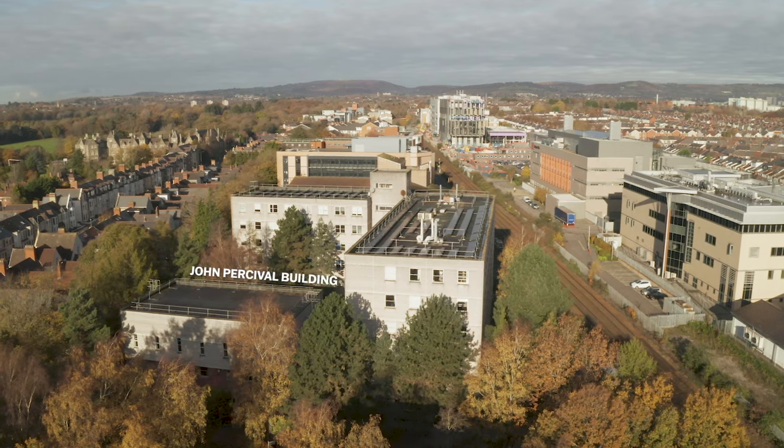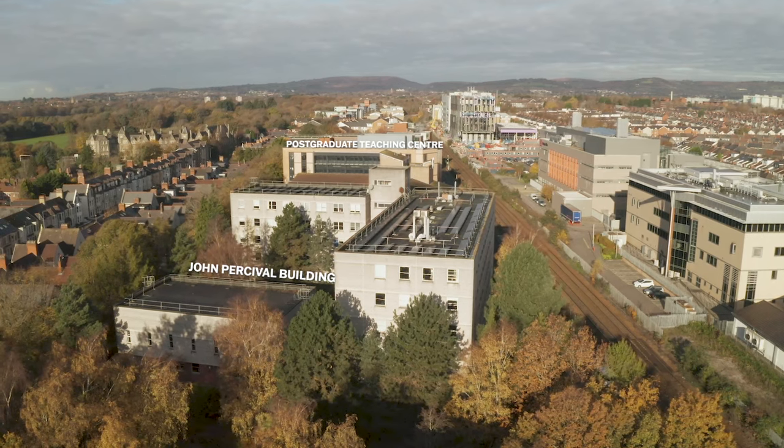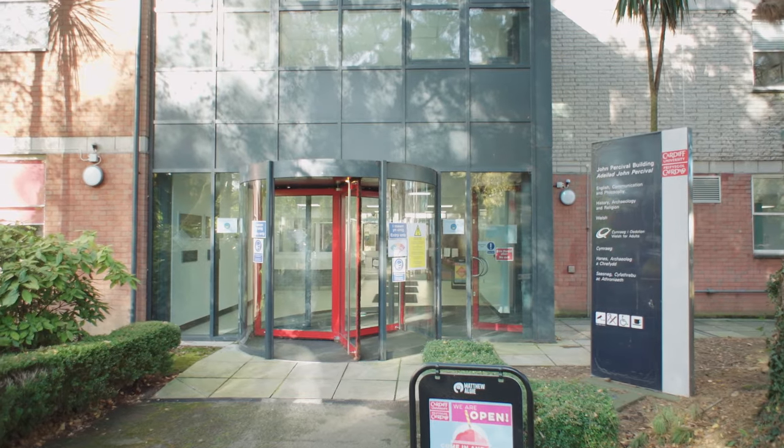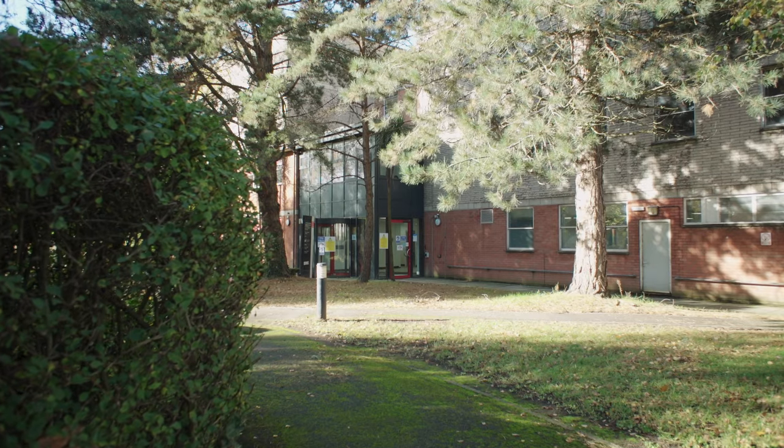This is the home of the School of History, Archaeology and Religion, the School of English, Communication and Philosophy, and the School of Welsh. I had some of my classes and seminars in this building, and I'd often come here to grab some lunch in the large cafe on the bottom floor, which is a really popular spot with students.